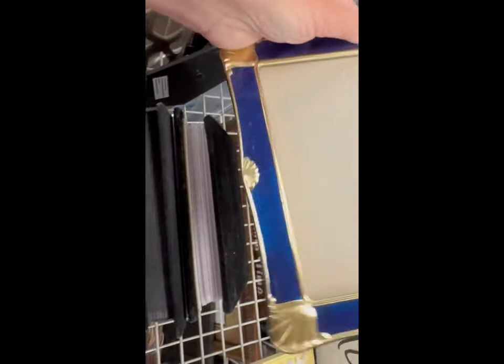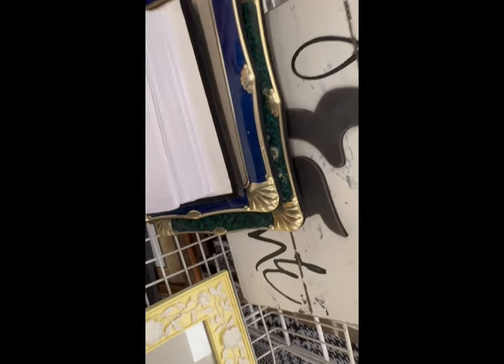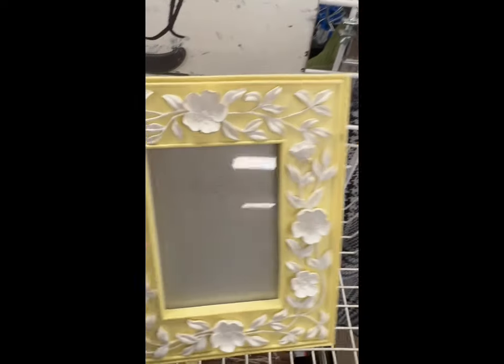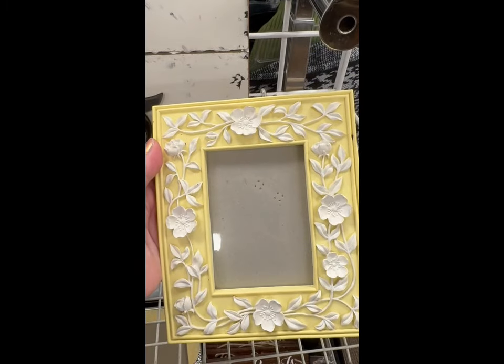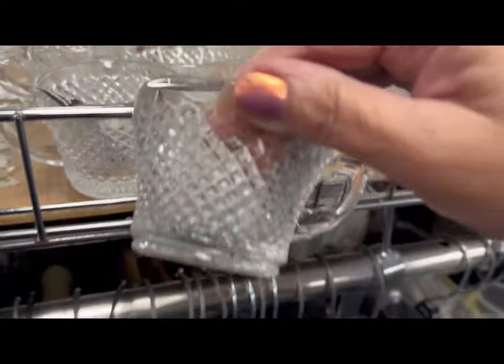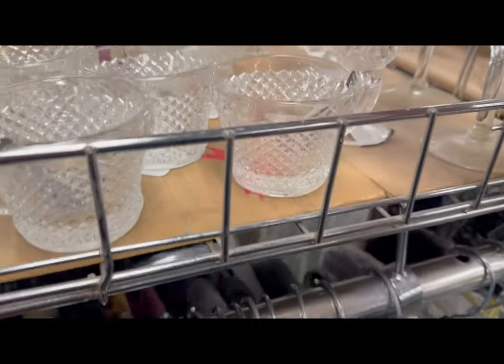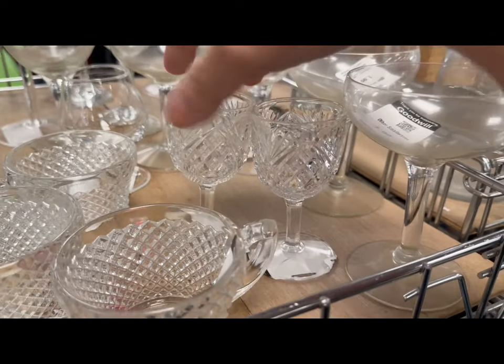Nice velvet backing, in good shape, brand new frames, but I decided to leave them for somebody else. The jewel tones were very pretty, but maybe a little too bright for me. I picked up this little cottagey looking picture frame with the relief style flowers on it, because I thought I could probably paint it and make it more to my liking. Some sherry glasses. Those are little crystal glasses. Very pretty.